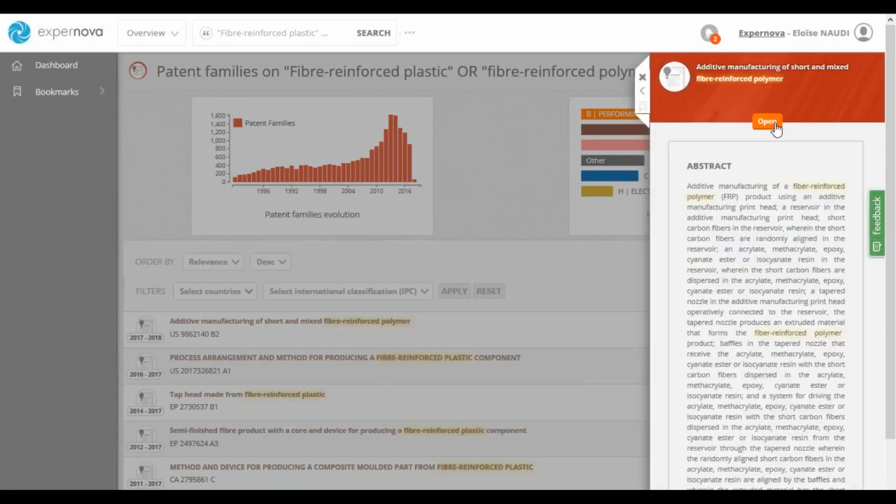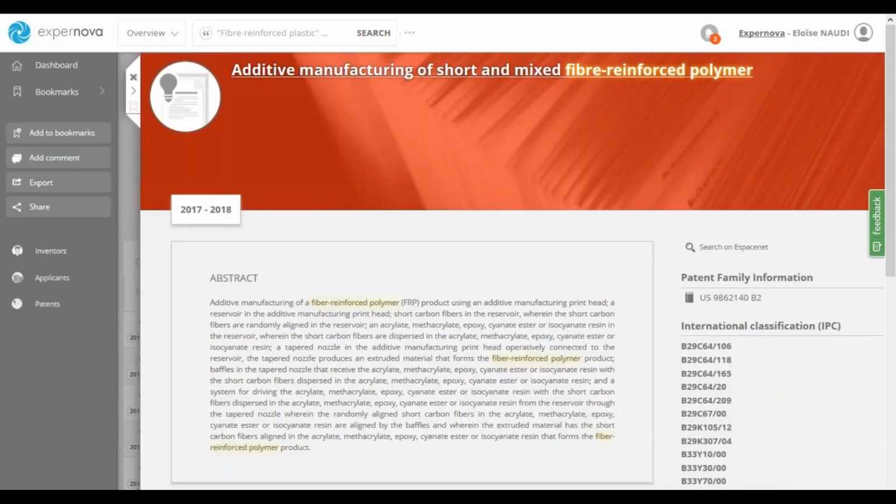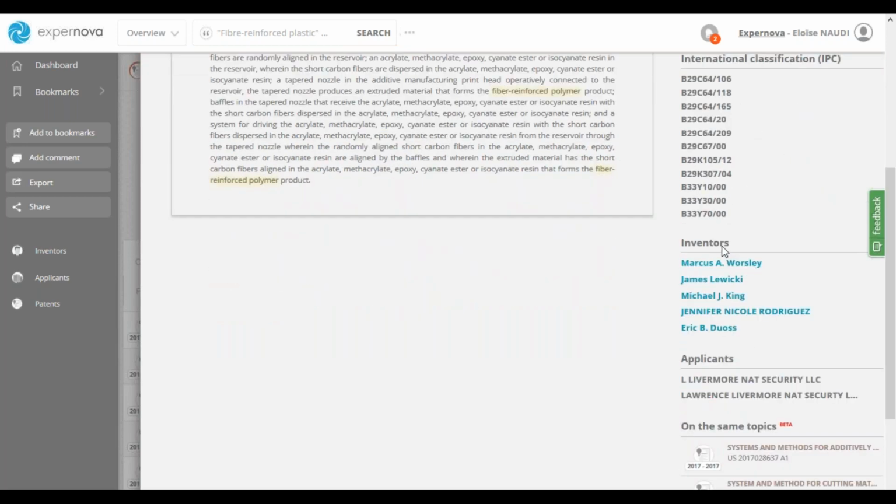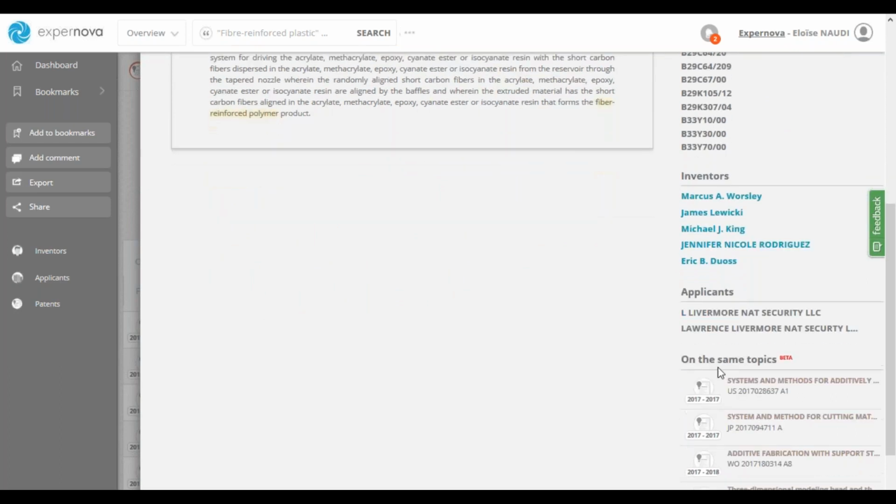And you can access the following metadata: the title of the patent family, the date, the abstract, and on the right, a link that allows you to retrieve the patent family on Espacenet. You have the number of the patent family, and also the international classification. Below, you have the list of the inventors of the patent, the list of the applicants, and patent families related to the same topic. To access them, just click on their title.